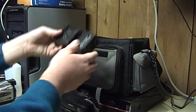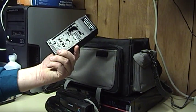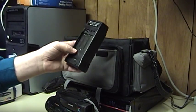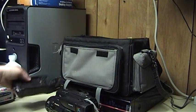Other accessories that the previous owners got. This is not a genuine Sony accessory. This is just some random multiple brand universal battery charger and refresher and a so-called DC converter. And yes, it has a set of DC outputs on the bottom of it.